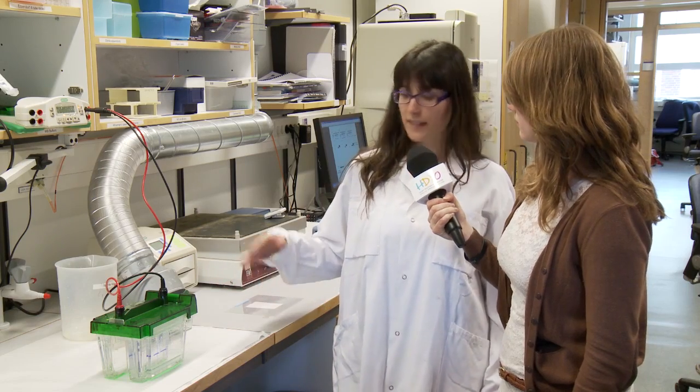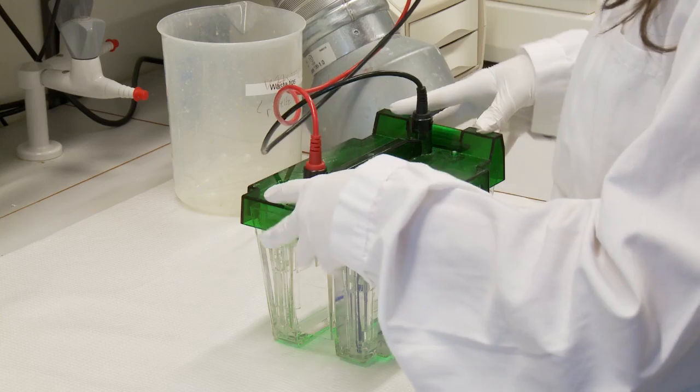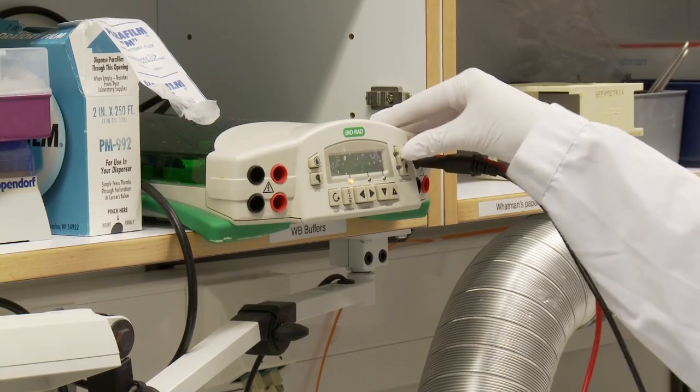What does this protein, this Huntington protein, do? So there are two types of Huntington. One is a good type, we can call it, and one is a bad type. And the bad type is bigger, so we can see them by differences in size. And of course, the bad one is important for the disease, responsible for the damage in the disease.